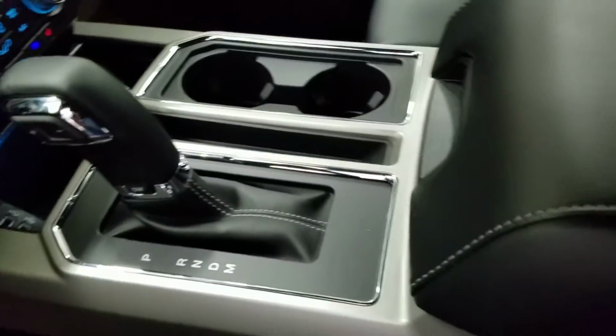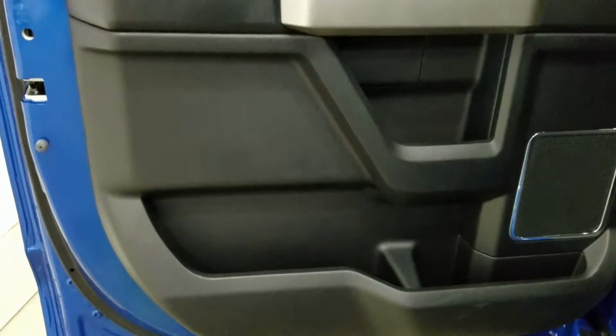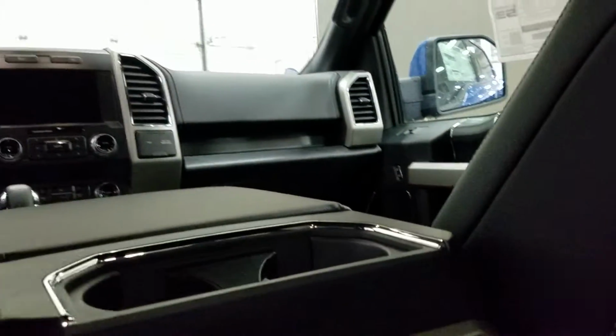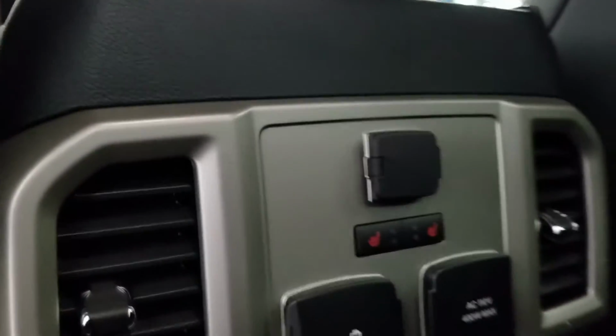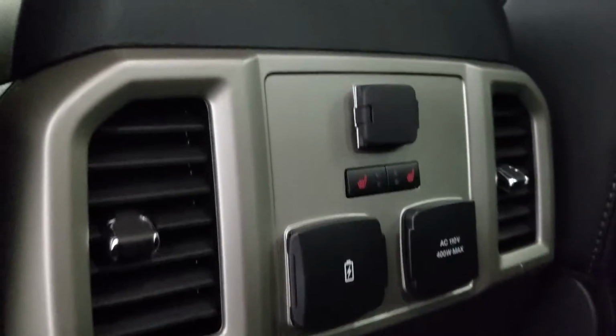Our center console has loads of storage underneath and two cup holders at the rear. At the rear, passengers can also enjoy loads of door storage, as well as power windows and more storage in the rear of the driver and passenger seats. At the back of our center console, we have our 12-volt adapter, as well as our dual heated seats with our dual USB ports, AC outlet, and dual ventilation to keep the air circulating in the rear.